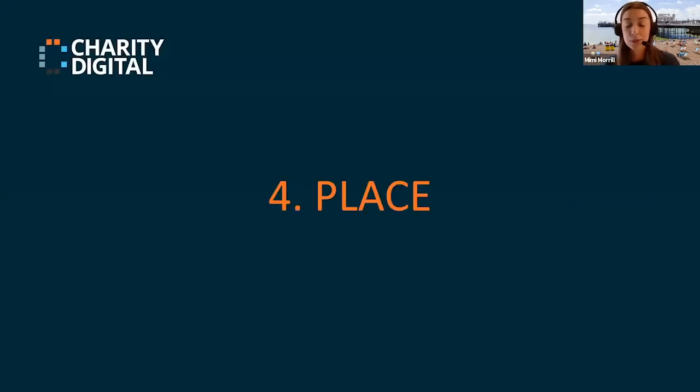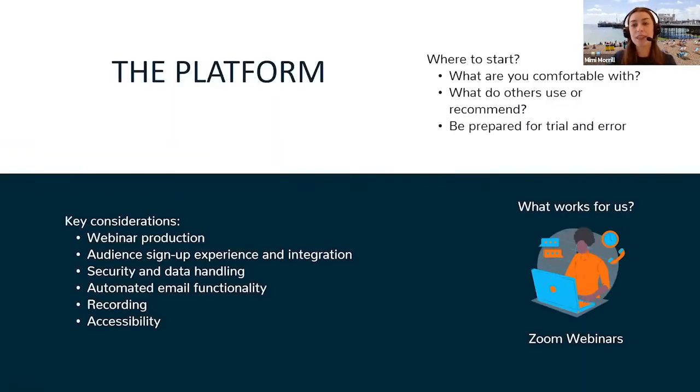Okay, next we want to talk about place. This is quite a big one for me, I feel, because it is just as important to pick the virtual location as it would be to pick the physical location. It is a completely different experience though, so you need to keep that in mind.